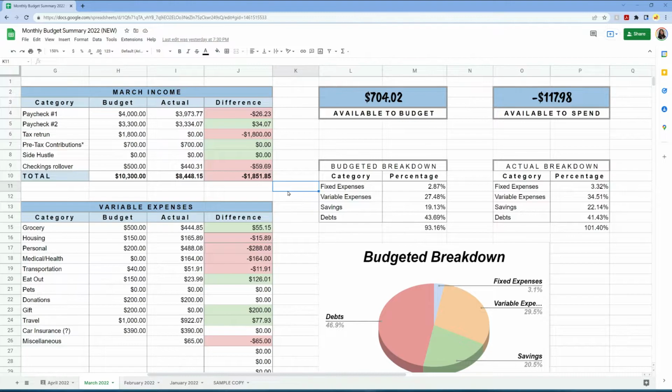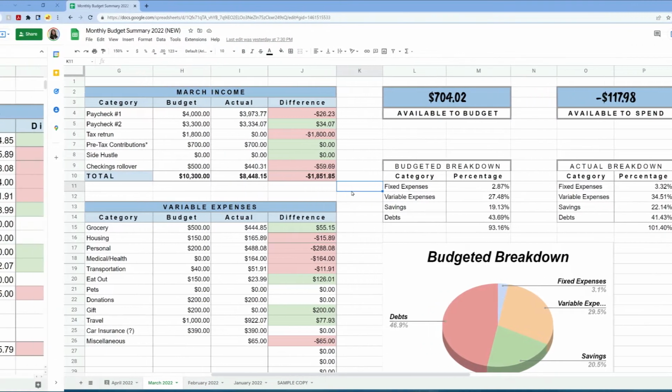Side hustle, I didn't bring in anything. My checking's roll over. Typically my goal is to always have at least $500 for my buffer account or my checking account, but this time I only had about $440.31. So overall I have $8,448.15 for my budget this March.